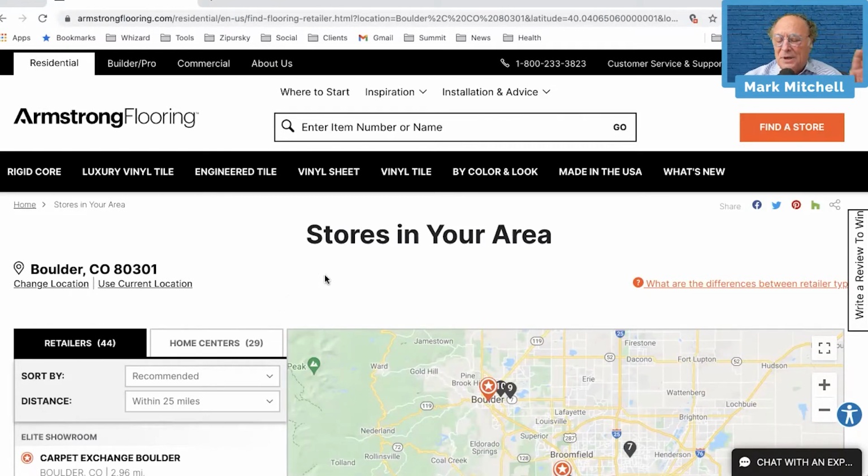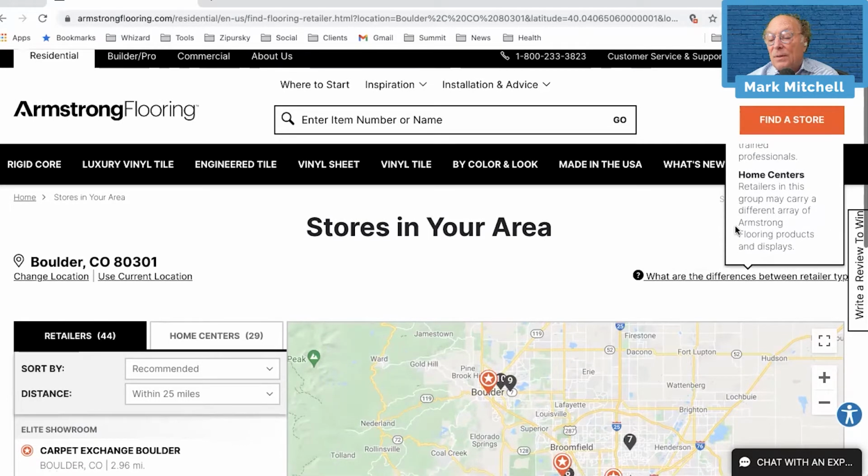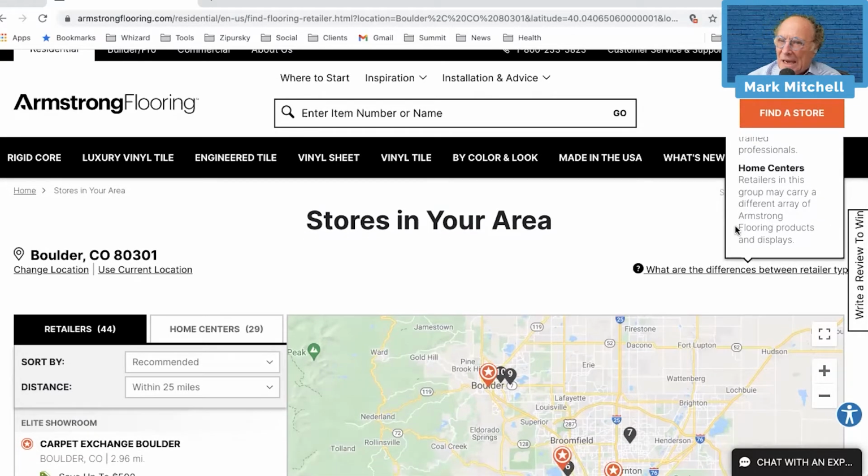Not sure why, but what I liked was over here, I saw this, what are the differences between retailers and home centers? So here I can look and say elite showrooms. It says elite retailers showcase the broadest selection of Armstrong Flooring products and are staffed with an expert team of highly trained professionals. Home centers, or retailers in this group, may carry a different array of Armstrong Flooring products and displays.